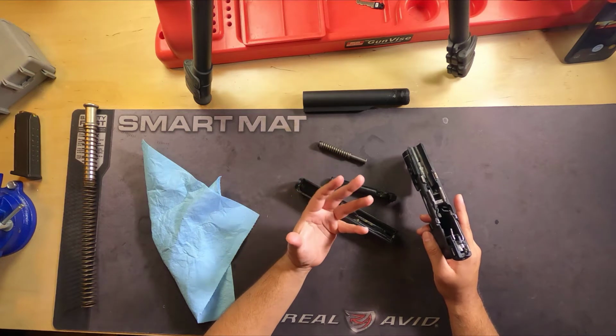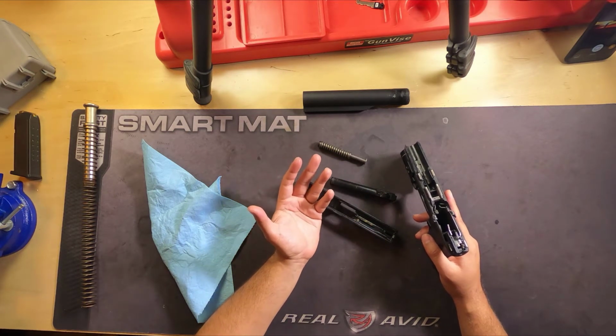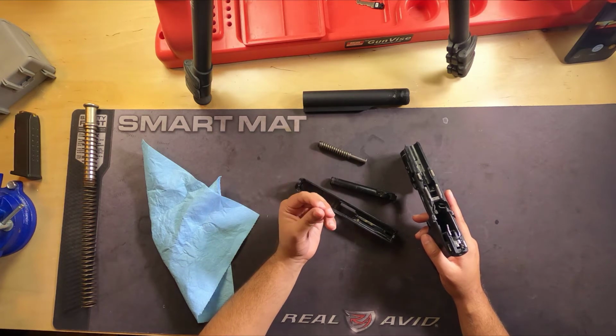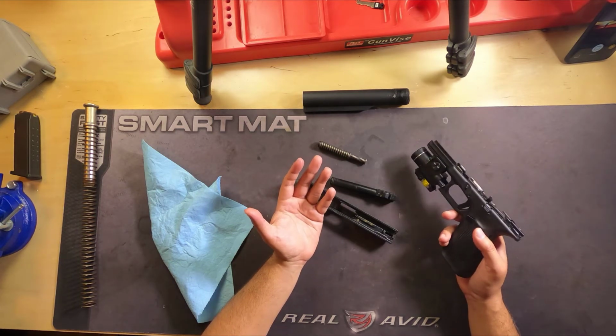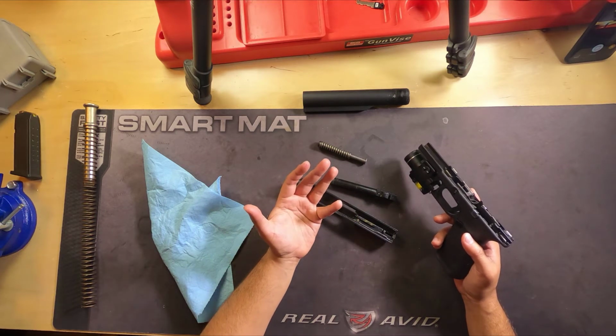But still, the gun is almost perfect. Honestly, in my opinion, it's almost perfect. I wouldn't want to change anything out of it. I love it just the way that it is. It looks cool. It's compatible with all types of accessories.